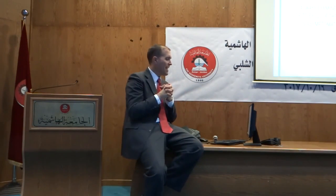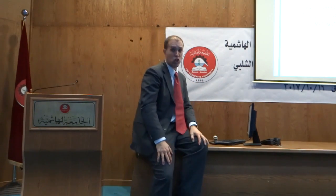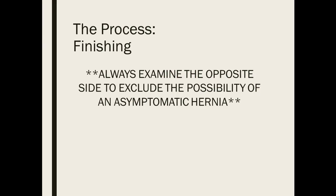I put this note at the end. You always want to examine the opposite side because they may have an asymptomatic hernia on the other side. If you have a huge swelling on the right side and a very small one on the left side, you might not notice it, right? You might not, as the doctor examining it just by looking, and the patient might not have noticed it. I will say it's just bad form to send a patient for a hernia repair and then find out later they have another hernia.